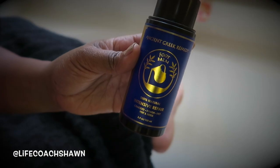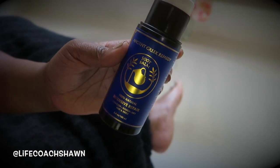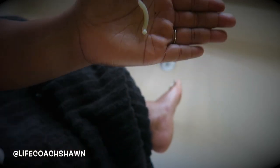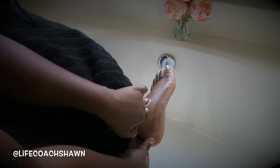Now this is the ancient Greek remedy. This is a 100% intensive repair. This is great for cracked feet, rough feet, dry feet, and dry heels. It has so many different oils in it that are great for your skin. It's got sweet almond oil, extra virgin olive oil, sunflower oil, lavender oil, you name it. It smells so good. There's vitamin E in it. It is a decadent product for pampering your feet.